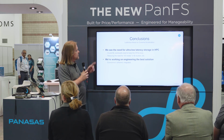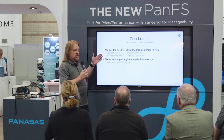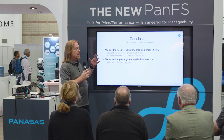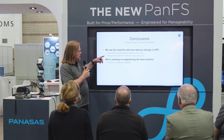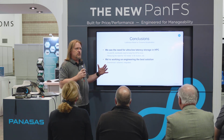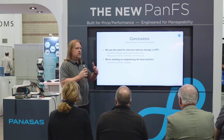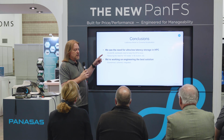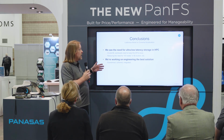So, conclusions. We see the need for ultra-low latency storage. AI and machine learning and GPUs are one of the prime examples where you need a little bit better latency, maybe a lot better latency, especially if you're doing inferencing. There's all other things like IO nodes and InfiniBand clusters, which are how you do a large IO and then you parcel it out to the nodes that actually need the data. But that's a way of masking the high latency of the traditional parallel file systems. And we're working on it.